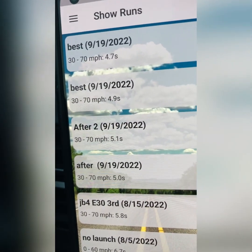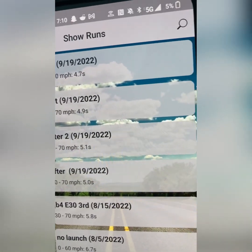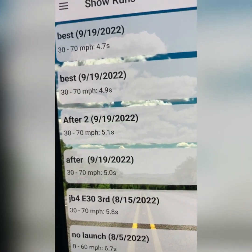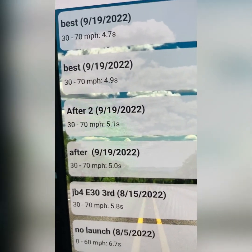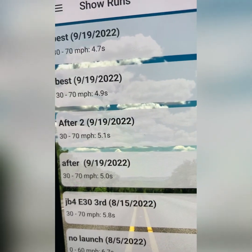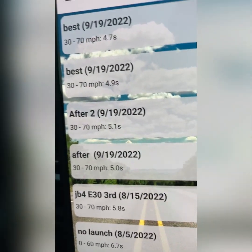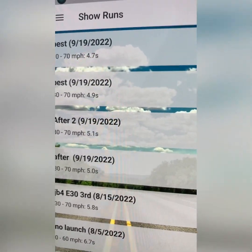We're gonna keep working on that. I've got the AFR low 12s, high 11s across the board now. I leaned it out a little bit because I think it was too rich, and I was losing power. But right now, it feels the best it's ever felt, and I'll keep you guys updated.